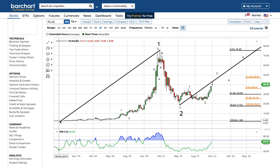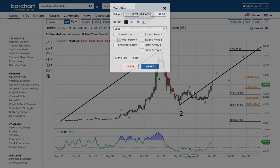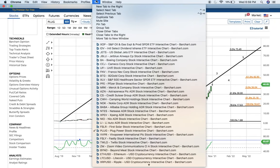I like Plug Power more of a swing, but it's great evidence that this is a wave 1 and a wave 2. So the minimum wave 3 target is about 92. So this is looking good, and that's just the minimum wave 3 target.